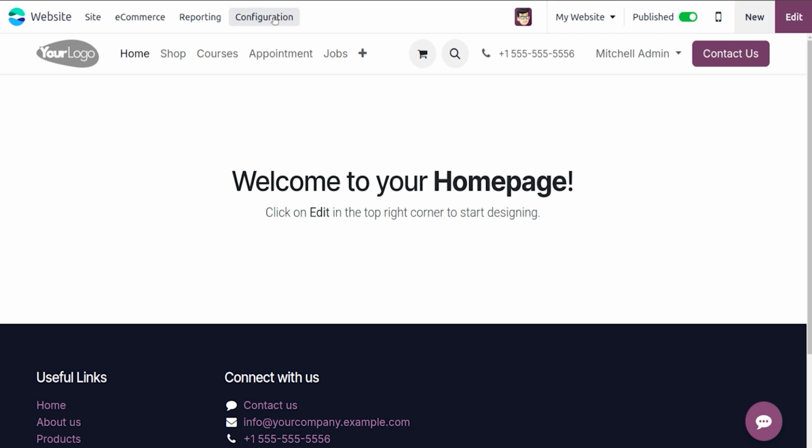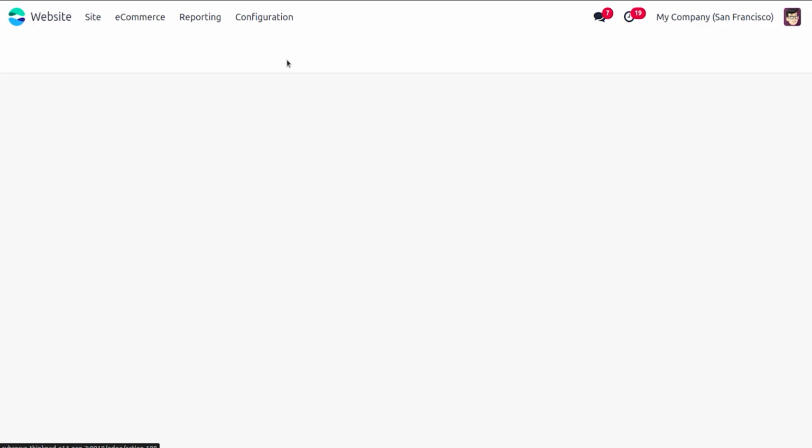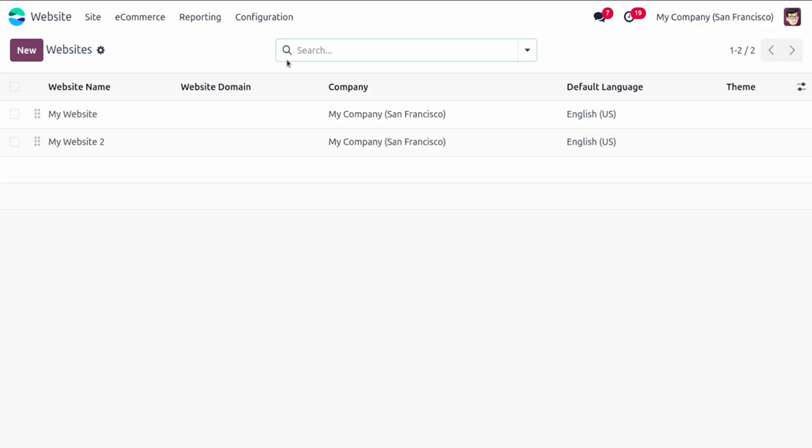Let's start with the configuration. Here we can see the first option is settings and the second option is website. While choosing the website, here we can see multiple websites. With the aid of the newest features and tools, the website module of Odoo ERP provides you with excellent support for managing many websites for your business.